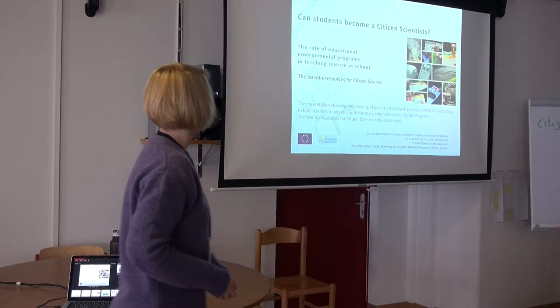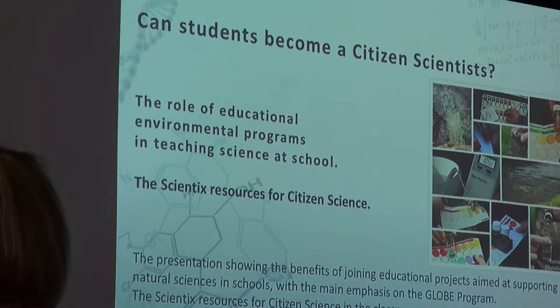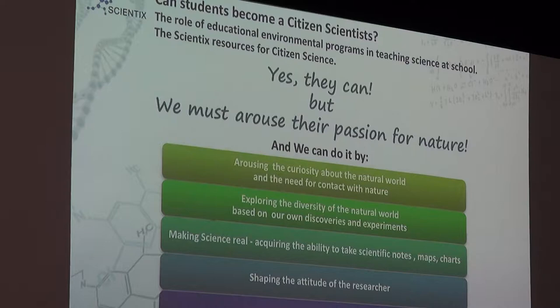And the topic of the presentation is: can students become citizen scientists? And how I can see it, using the educational environmental programs in teaching science at school. I will show you also after that the scientific resources which can help science teachers for citizen science. And the answer to this question is, in my opinion, yes, they can. But firstly, we must arouse their passion for nature.